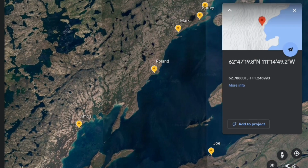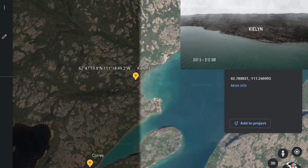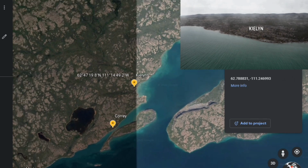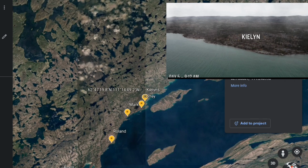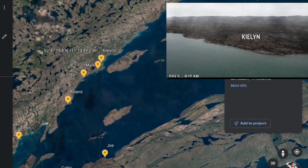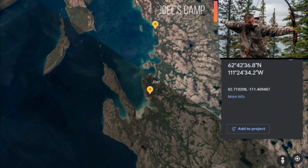You can see it there in the very, very northern end of the lake. Right there on her own little bay right there. There's a lot of little features on this lake, making it easier to track everybody down. As soon as I saw these shots, I was like, I know I want to find these on Google Earth. Next up, we're going to take a look at Joel.